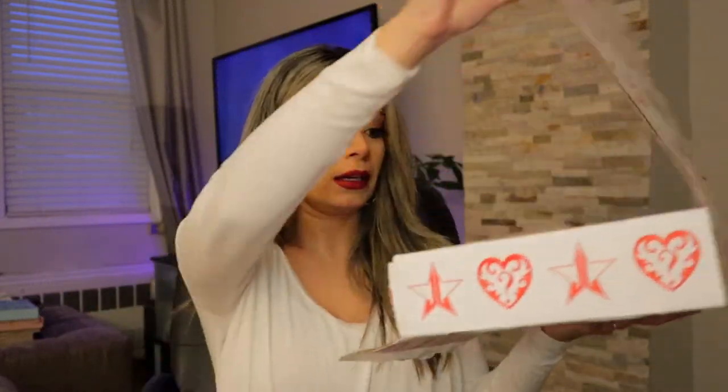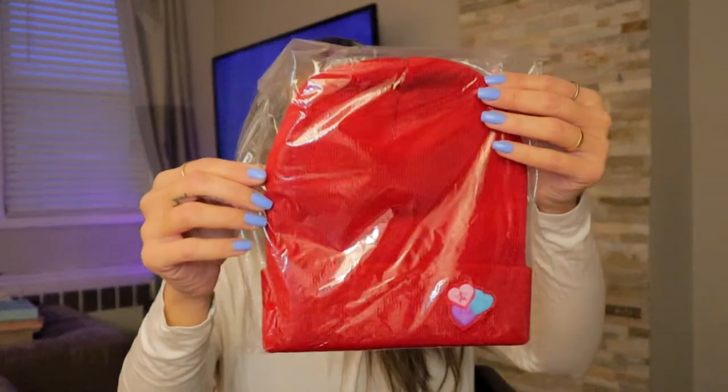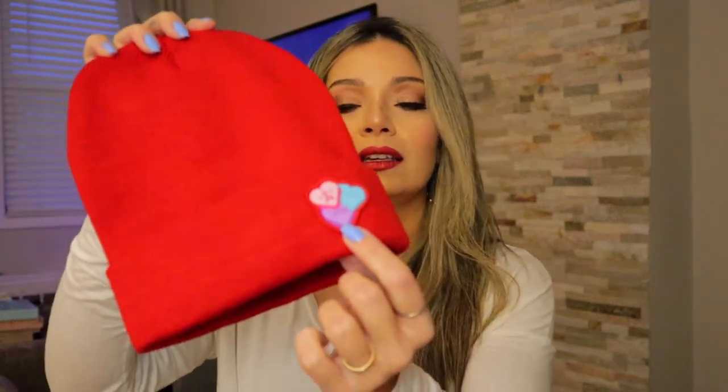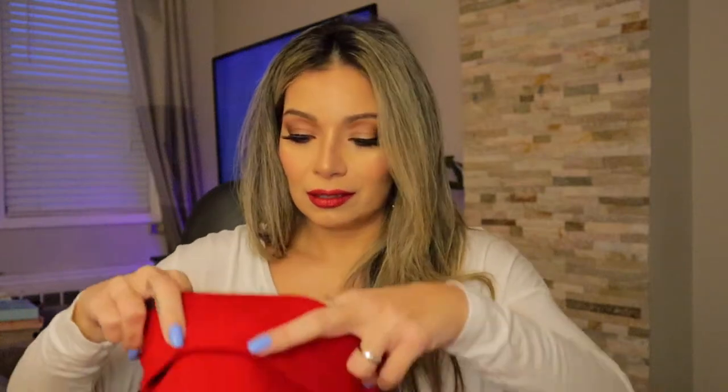For being the small box, I did think it was gonna be a little smaller, but it seems like it's like the medium size. All right. It's a beanie! Oh my god, I love it! And it's red! How cute is this? I needed a beanie. Yay! And then it has the little Jeffree Star logo. It's like the little heart candies. It's so cute, you guys.